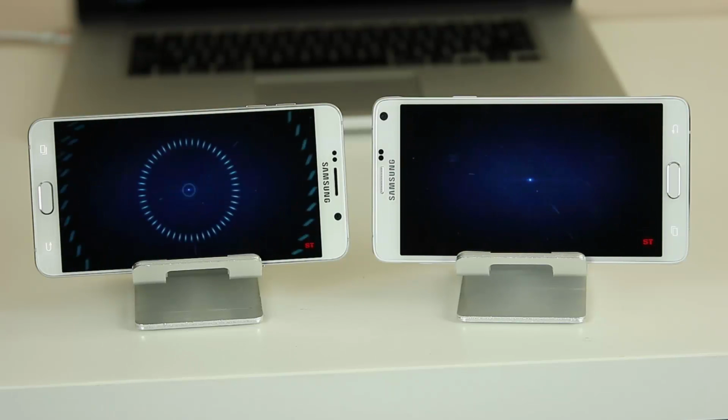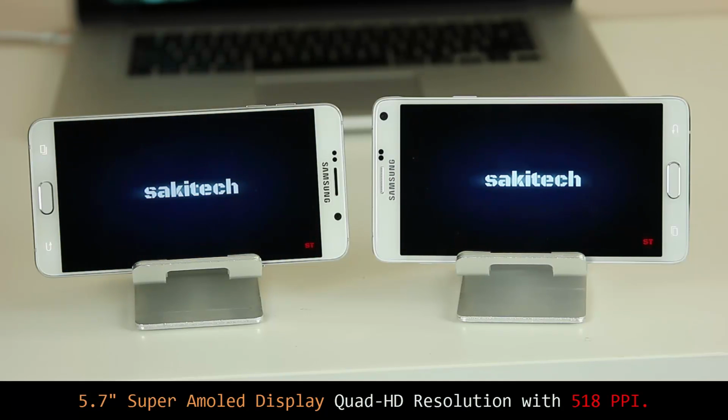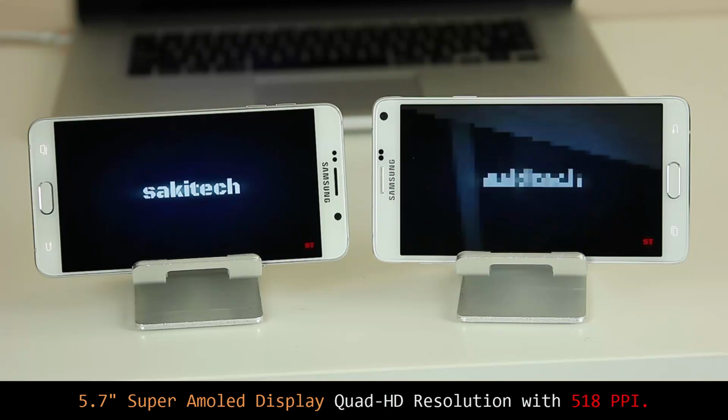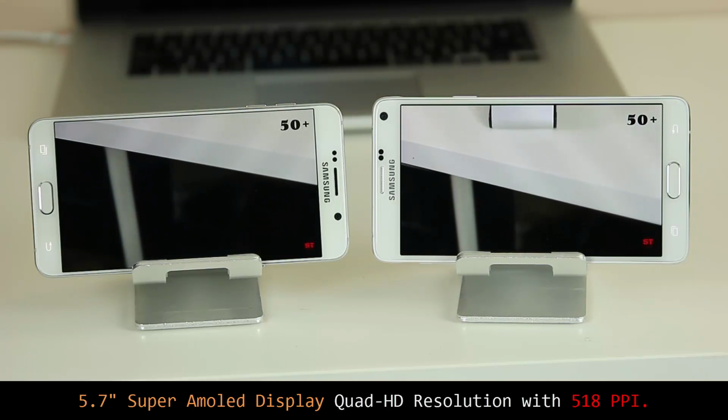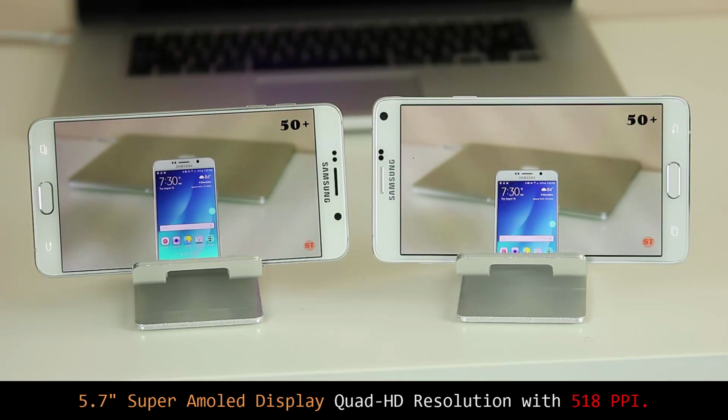Next up, let's take a look at the screen size and resolution. Now in this category we have no changes. Both phones offer a 5.7-inch Super AMOLED screen with a Quad HD resolution of 2560 by 1440 and 518 pixels per inch.